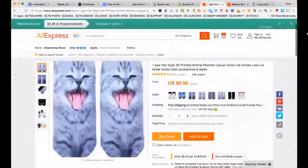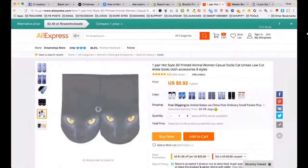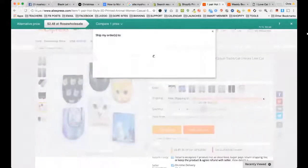Let's take a look at this just so you understand the power here. Here's a pair of cat socks, and you might think this is really silly, but there's people out there that are pet lovers, that own cats, that love their cats, and they love stuff like this. So first things first, look at all these different pictures, the different styles of cat socks. So look at this, 8 styles, all this kind of stuff. Look, 92 cents. And look how many pieces are available. 47,955 pieces are available. So it's pretty cool how it all goes.